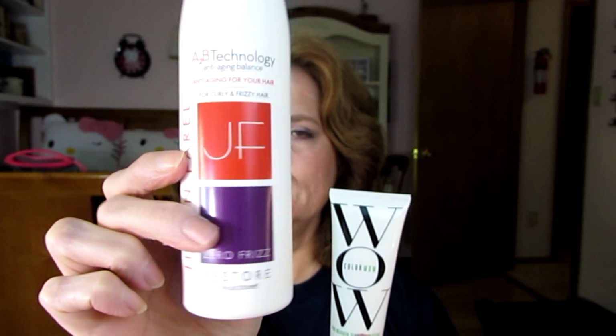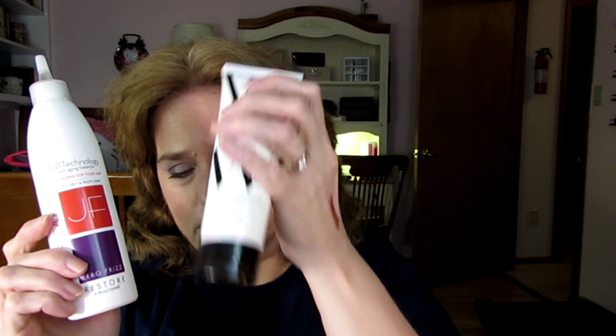So I got these two products. This is an anti-frizz, it's called Zero Frizz Restore hair treatment. Now you can use this two ways. One way is to work it through your hair. Let me put this down because I'll talk about this in a minute.